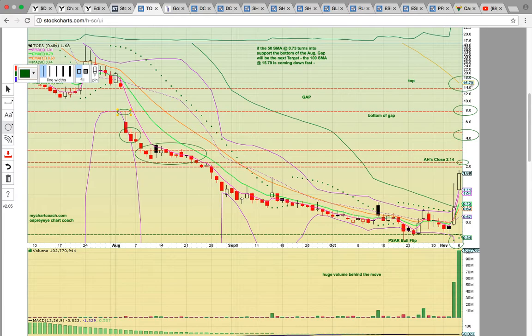The next simple moving average is all the way up here at 15.79. That's the 100-day simple moving average, and notice how that's lining up with the top of the gap. So a gap fill would see a test of that 100-day simple moving average. Not sure how far this is going to run. Tomorrow there could be a gap on the chart. If there's an unfilled space, many times it's a target to shoot for on a pullback.